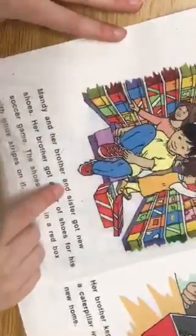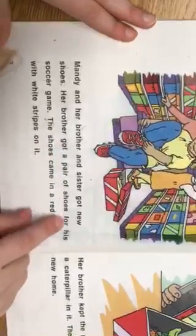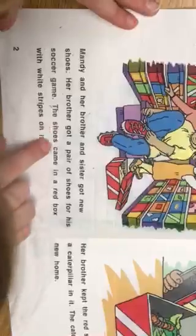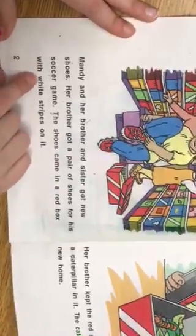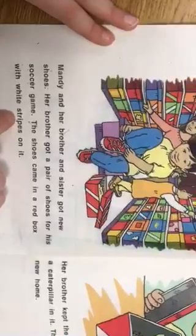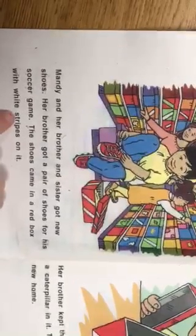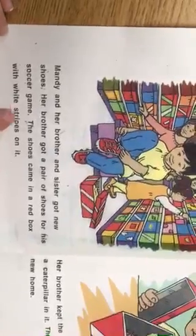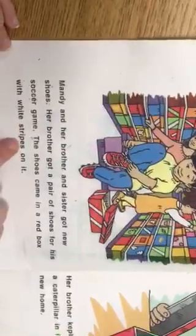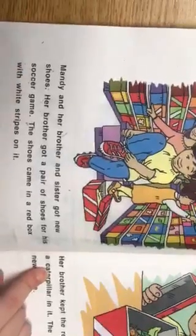Mandy and her brother and sister got new shoes. Her brother gets a pair of shoes for his soccer game. The shoes came in a red box with white stripes on it.